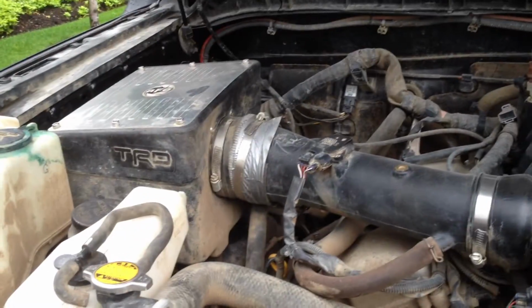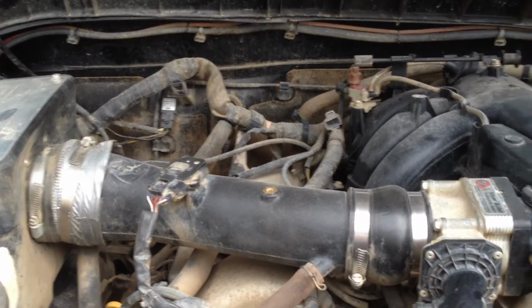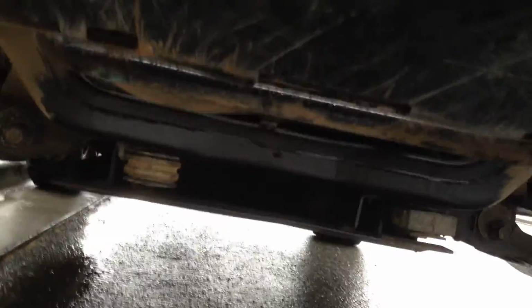Could have at least tried to rinse it away, but you can see the motor mount's still broken. That's all still bent. Didn't have the money to pay to repair that yet, so that's coming. But yeah, just some things I noticed. This cross member down here, skid plate's still missing because they can't fix that. I'll show you that in a minute. They didn't fix it. It was still bent like a Pringle.